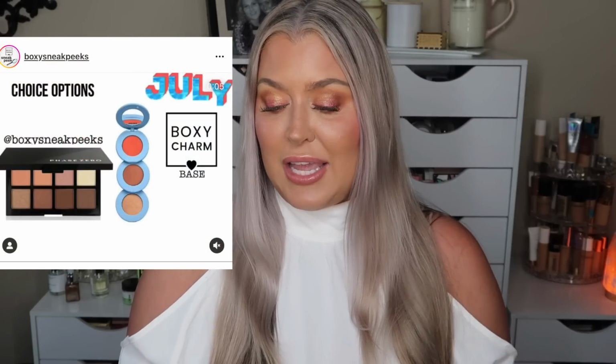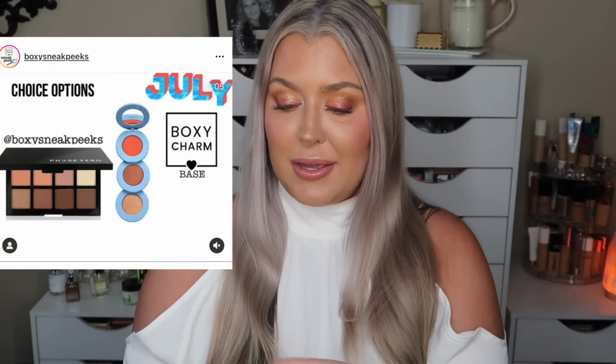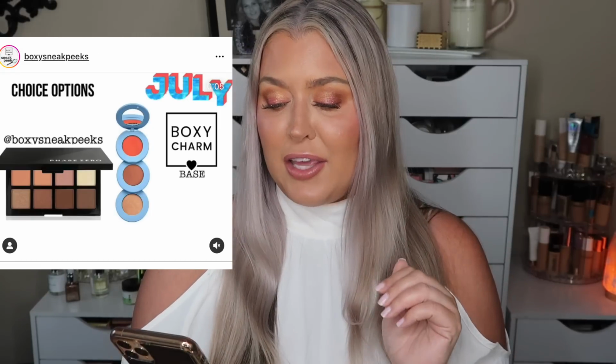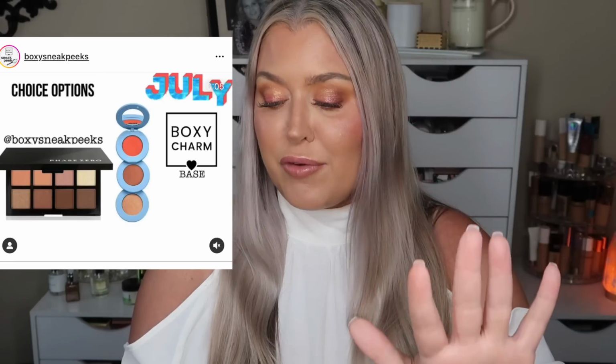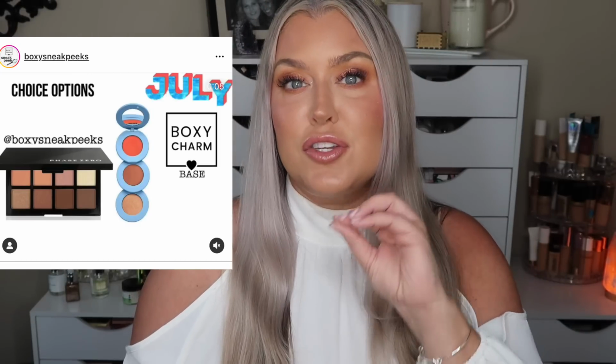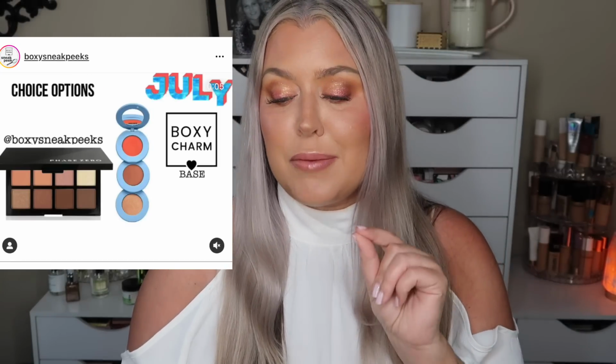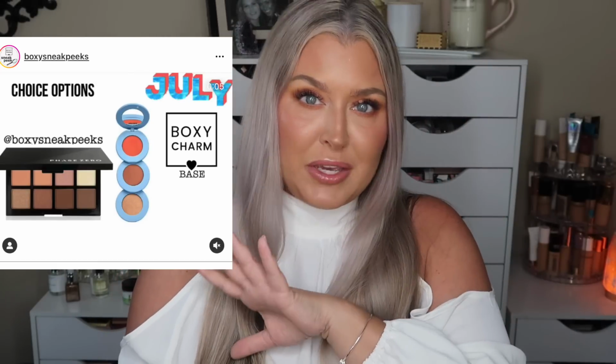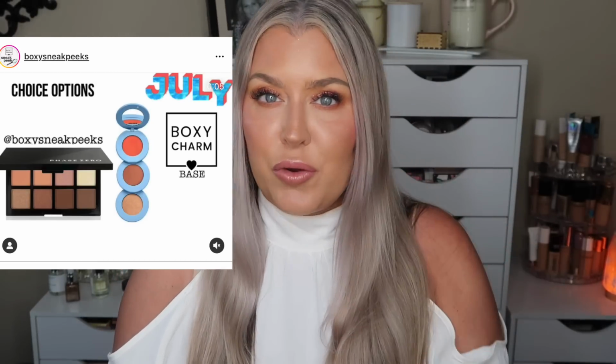Next, we are seeing Alley Oop back. I do believe that is how you say it. So this is the Alley Oop Stack the Odds. Just FYI, I pulled this information directly from Instagram, specifically Boxy Sneak Peeks. You're going to see their handle up in all of these pictures to give credit where credit is due.